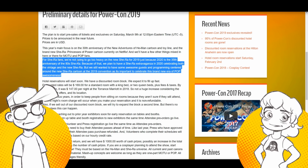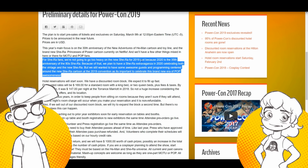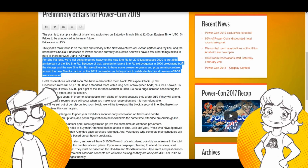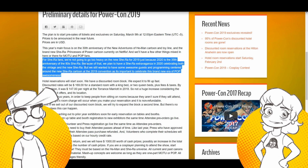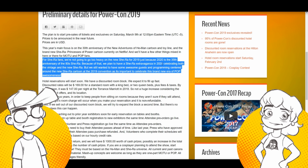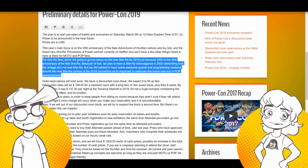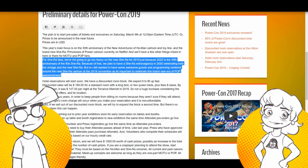For She-Ra fans, we're not going to go too heavy on the new She-Ra for 2019, just because 2020 is the 35th anniversary of the 80s She-Ra. I hope we get 35th anniversary stuff. Because of that, we plan to have a She-Ra extravaganza in 2020, celebrating both the vintage and the new She-Ra. How can they? You're not allowed to like the old She-Ra at all.